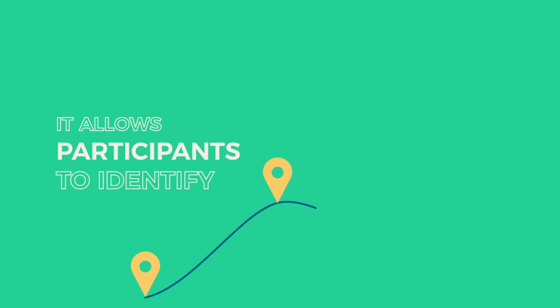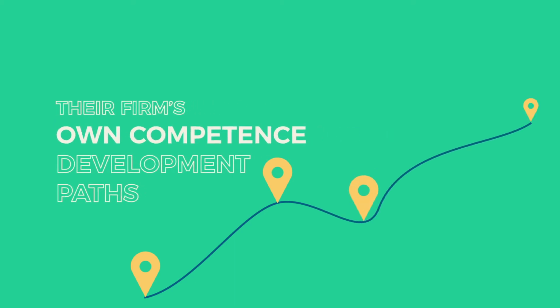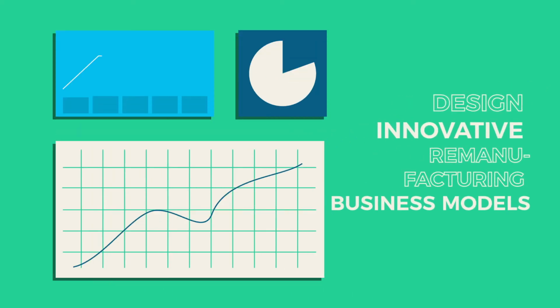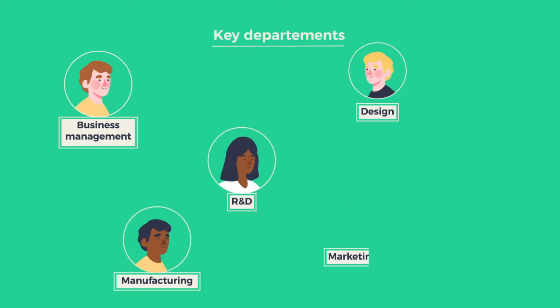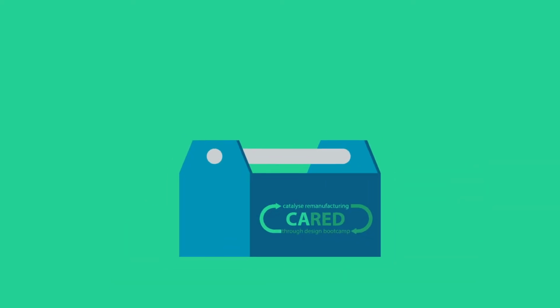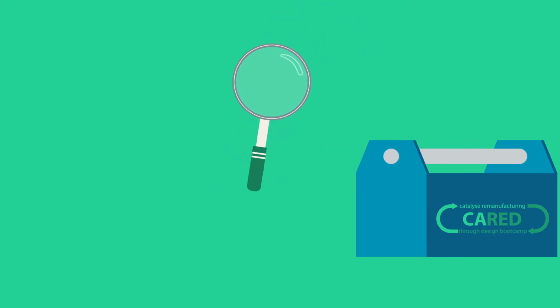The CARED Bootcamp addresses companies' training needs when starting remanufacturing. It allows participants to identify their firm's own competence development paths and to design innovative remanufacturing business models. Bootcamp participants represent the key departments linked to the launch of remanufacturing activities, such as business management, manufacturing, R&D, design, marketing, and quality. With the help of the CARED Toolbox, the participants can start to design their company's remanufacturing business.